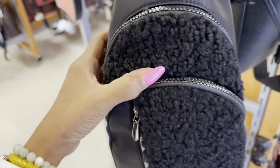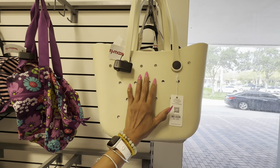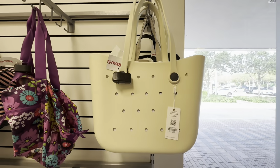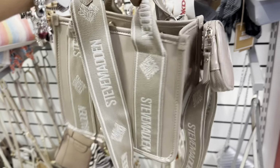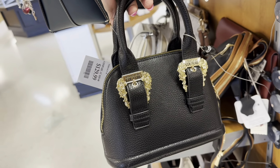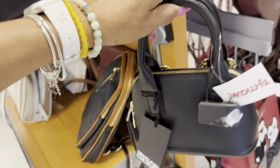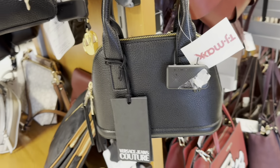I love the faux fur in the front right here. Look at this. This is all plastic. Maybe you can decorate it with some jibbitz. It'd be great for a pool bag or a beach bag. And this is $30. This is a beautiful shade too. I would call it a nude. Look at this cute Versace Jeans Couture, black and gold. And it's a small dome shape. Isn't this beautiful? Top handle. Oh, double zipper, which is nice. Easy access to everything.